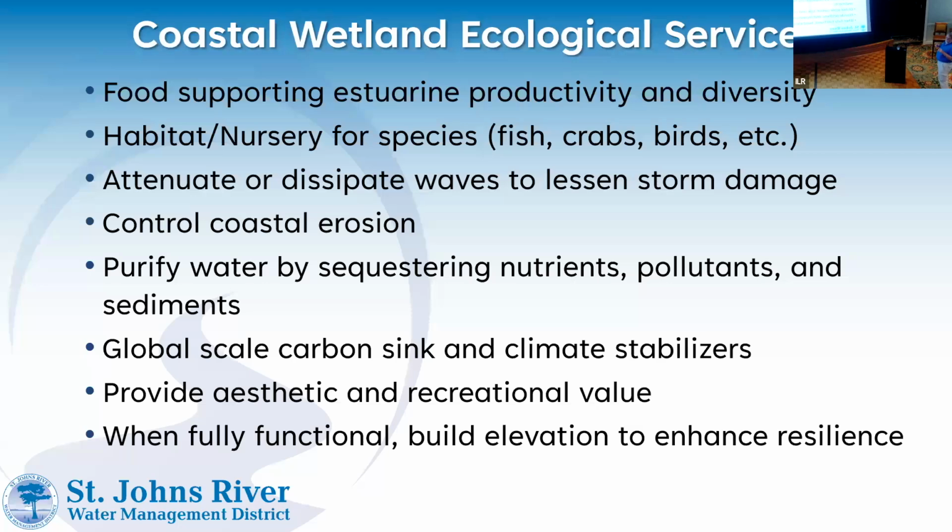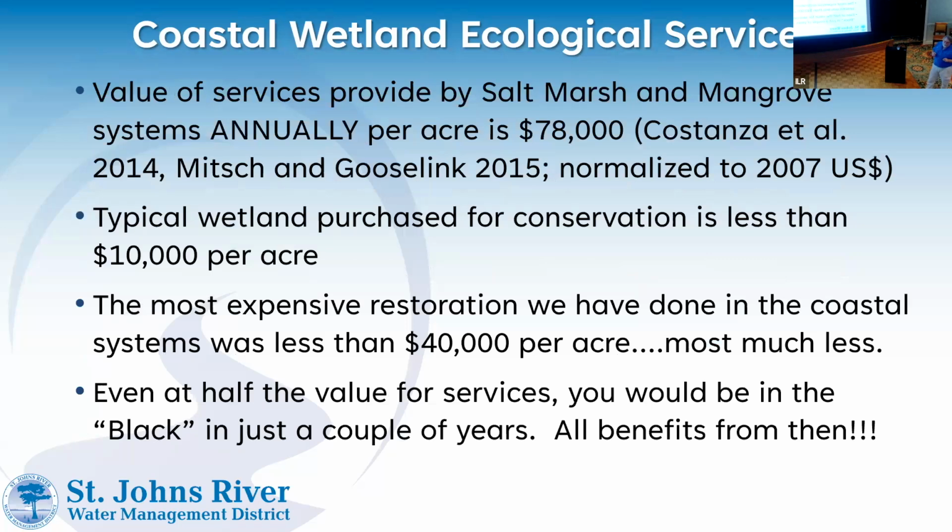So what does that actually mean? Okay, so here we get into the squishy numbers. There's a couple of published studies that looked at all different kinds of habitats, how much carbon they sequester, what the services for storm dampening and all of that are. And this relatively astounding number is the annual services per acre for a coastal wetland system. So if you had, well, we'll go on to the next one because it gets even more interesting.